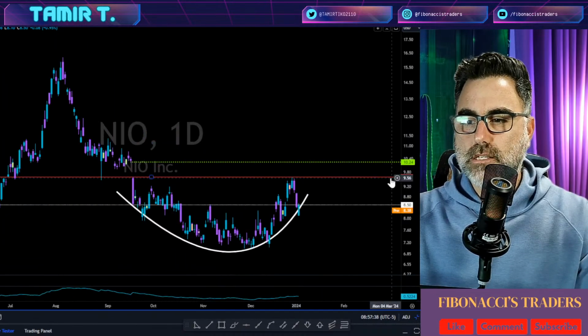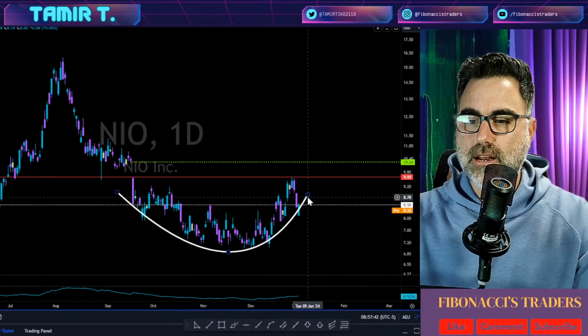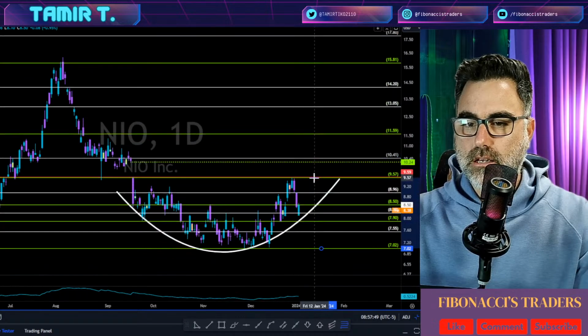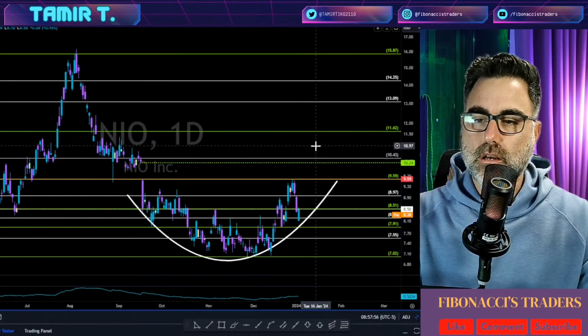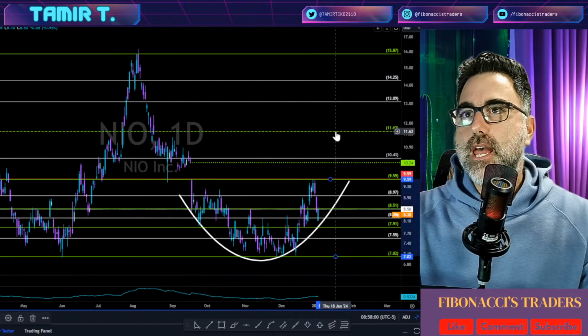Neo. Round bottom. As you can see, I have this red line. I'm waiting for Neo to break above this red line. For now, Neo is heading south. We can take Fibonacci. Let's see. For now, no long on Neo. Let's see how the week will close. For now, nothing on Neo.